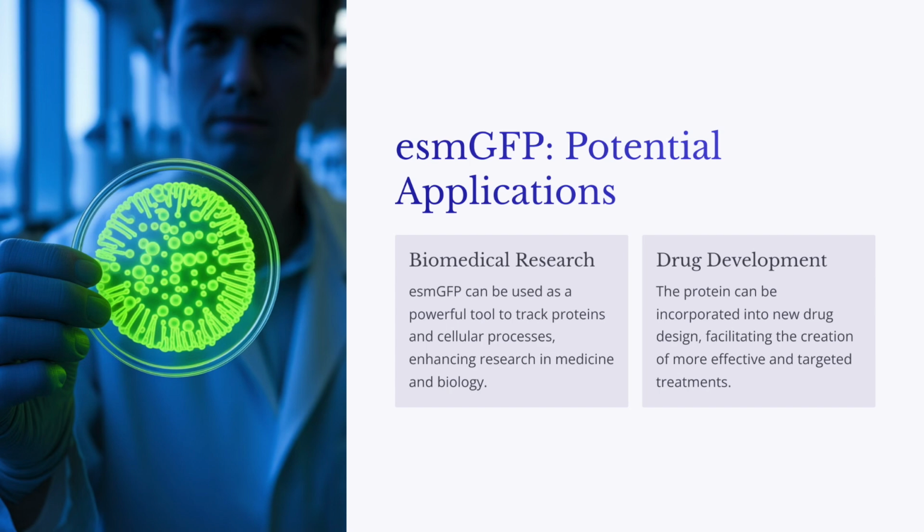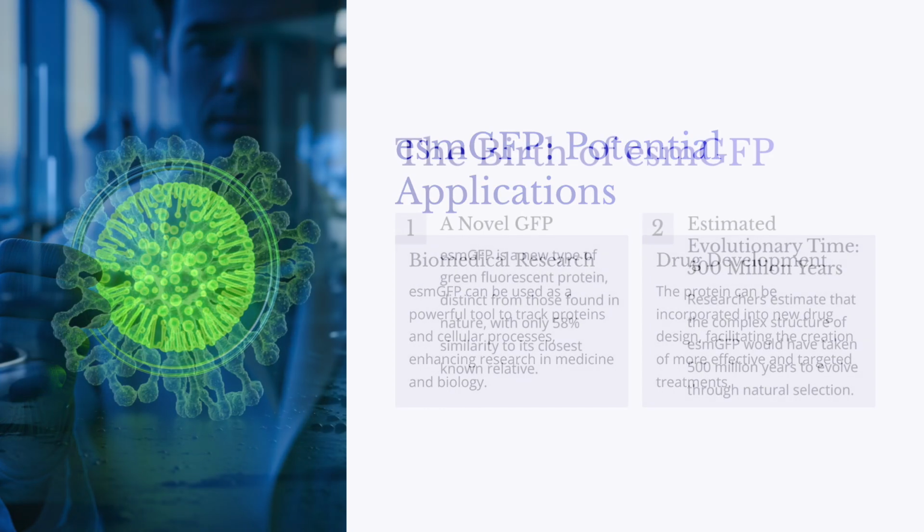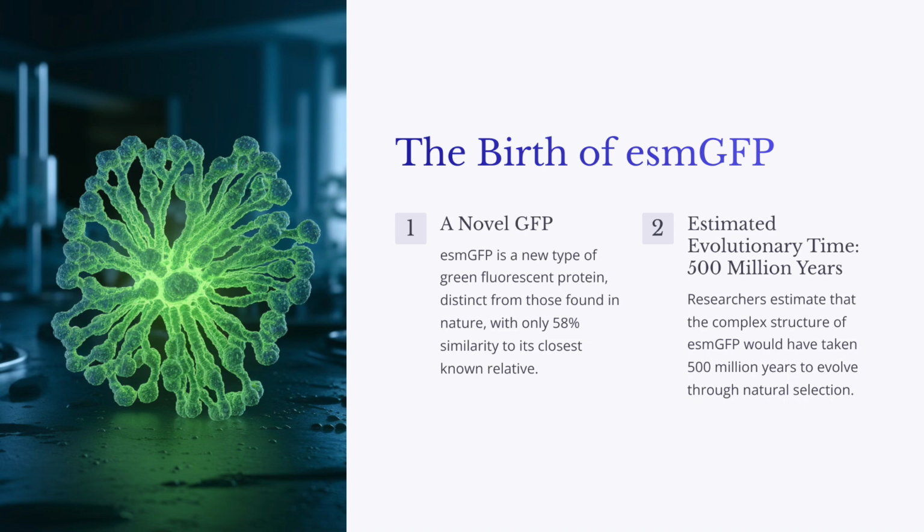So what is this new protein? It's called esmGFP, and it's a type of green fluorescent protein, or GFP. You might have heard of GFPs, the proteins that make jellyfish glow. Scientists love GFPs because they can be used as tiny glowing tags to track other proteins in cells and organisms. Now, this esmGFP doesn't just glow. It's actually 58% different from any naturally occurring GFP. You might think, 58%? Is that a big deal? But in the world of proteins, it's huge. It's like discovering a whole new species.